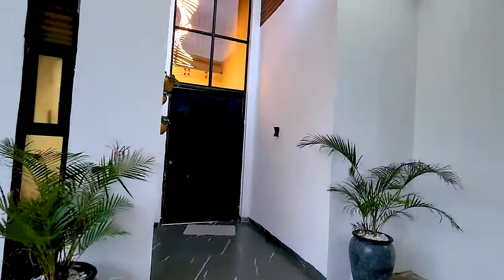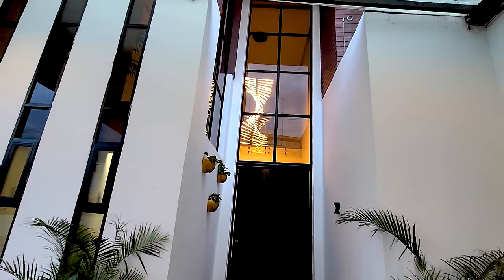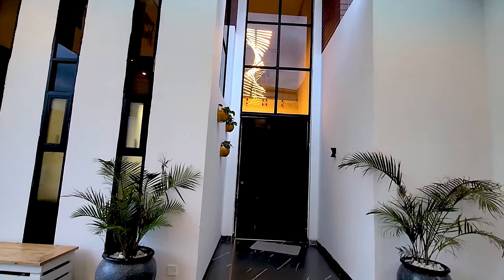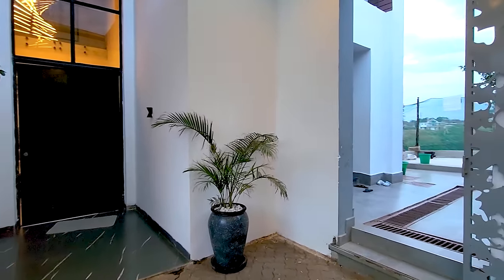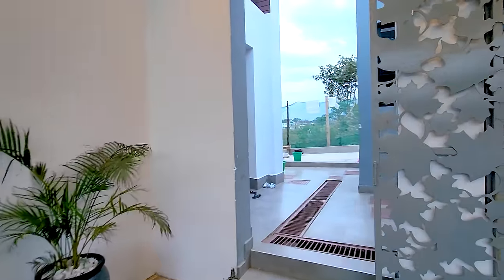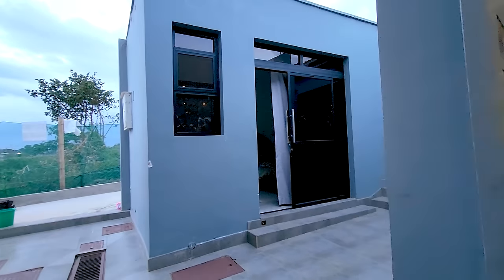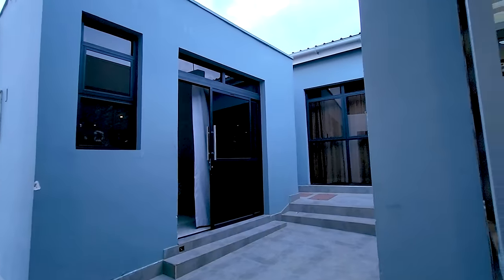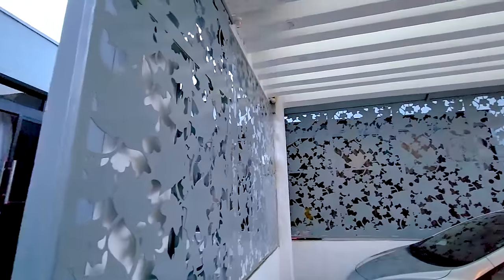Now let's check out the outside of the house. Immediately you step out of the main door, you have a parking spot of up to 6 cars. Immediately on my left is the SQ, and the villa behind them is a 2-bedroom villa for the boys. My client has 2 sons and they're all grown teenagers. So that is their villa.